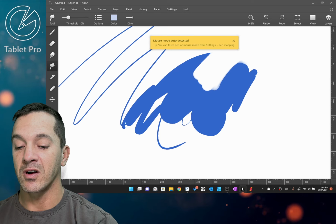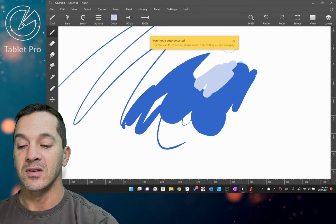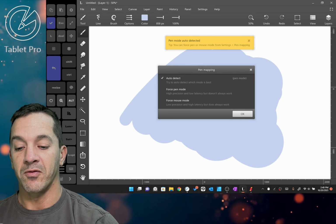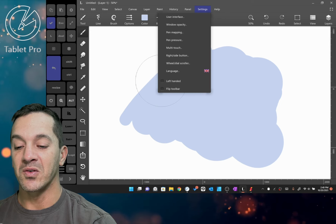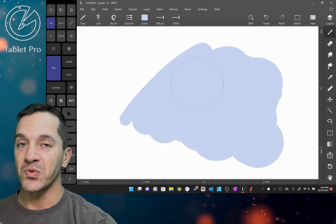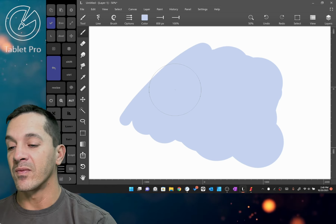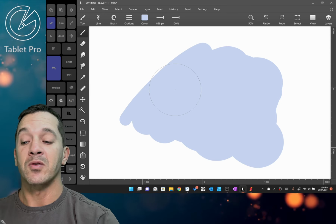Yes, we can pick another color, and let's go up here, and you can turn off some of these notifications. Let's go ahead and fix this. Okay, force pen mode. And here, let's go left-handed. So if you're right or left-handed, you can have the panel on the side. I think this is really useful. This is basically what we do with Tablet Pro. We put it on either side. It's beautifully animated, gorgeous design, extremely low latency, and it's really great for a number of different things.